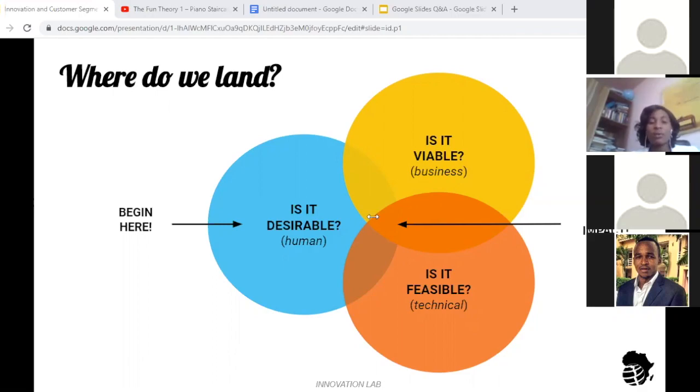And then you ask another question: is it viable? When you say is it viable, that's like, does it have a business attribute?